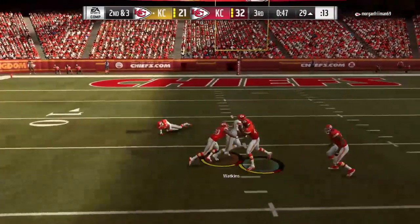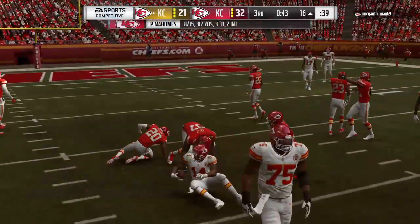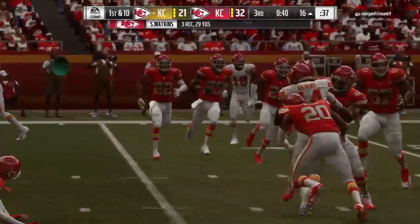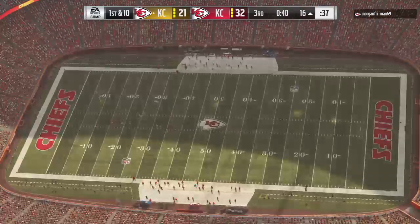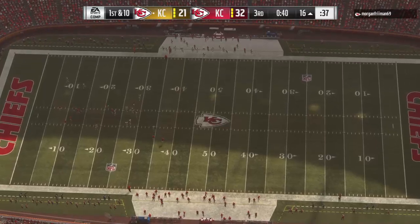Now Mahomes looking left side for Watkins, and he's got him. And inside the 20 before he's brought down. Mahomes to the former Rams, Sammy Watkins for the Kansas City 1st. This has to go down as one of the simpler routes in the playbook, but oh so effective. Nice completion there. Keeps the sticks moving.